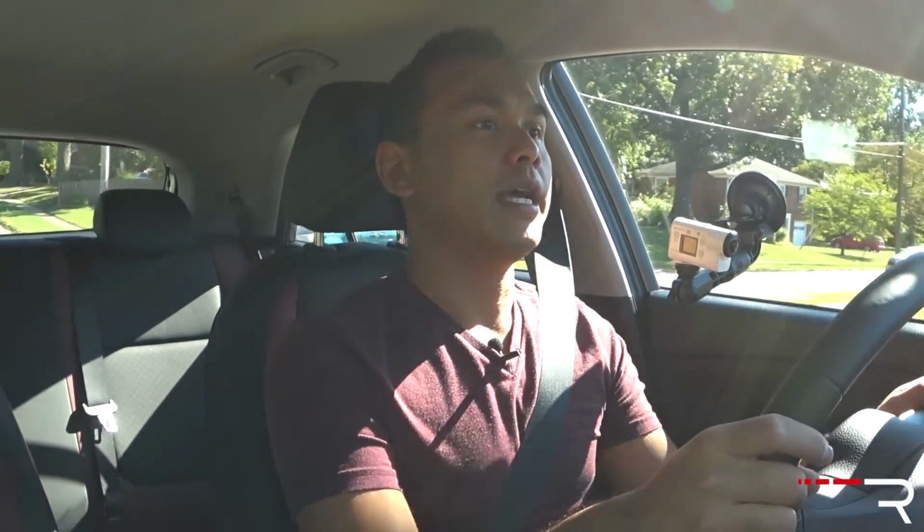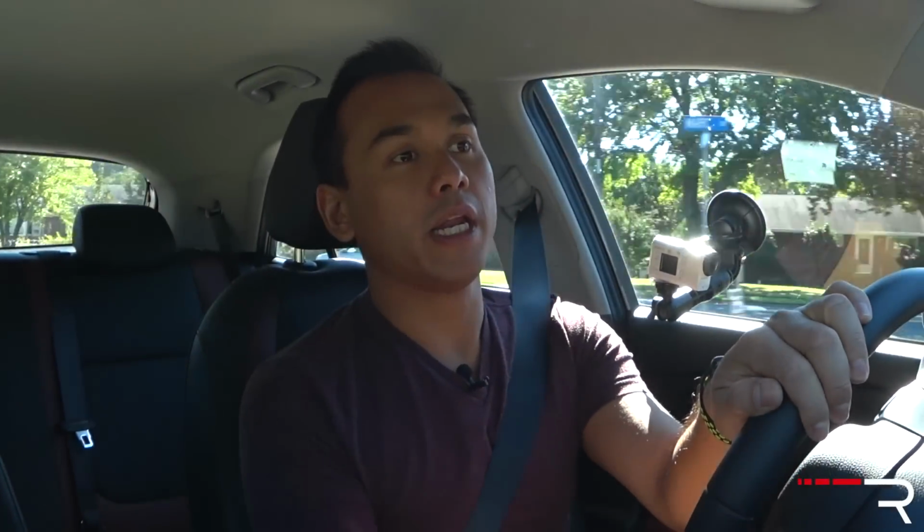But overall, as an economy commuter car, it's very small, very maneuverable, and really easy to drive. It's got adequate levels of power if your expectations are managed. And you know what? The Rio, despite looking very plain and basic on the outside, is actually a really nice car to drive around if you're on a budget, and the interior is a lot nicer than I expected.